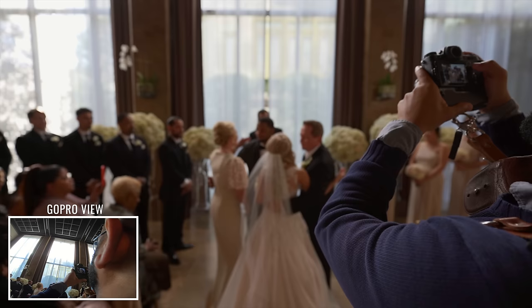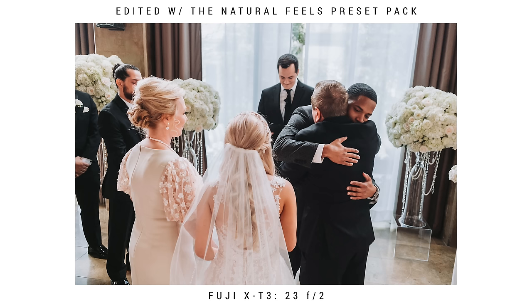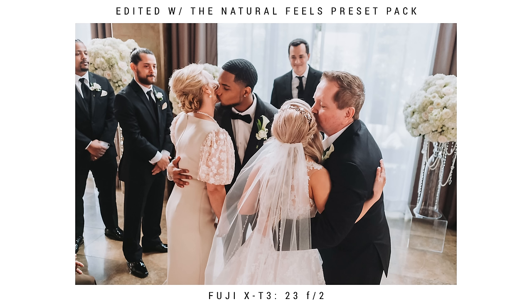You can see here I stayed close to the front and took these with the 23 since everyone's hugging at the same time.